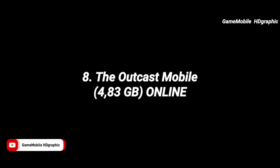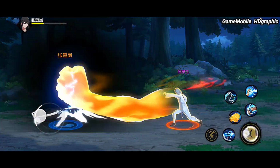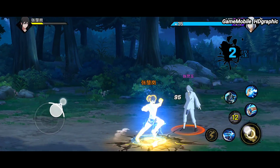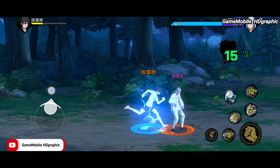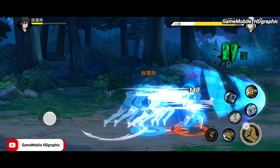The Outcast Mobile. When I play this game, I feel like I'm watching an anime. Seriously, the game has so many cutscenes to tell us about the storyline. Even the combat will be shown in visual cutscenes. It's full of voiceover. Even when we are just interacting with an NPC, it is represented with character voices. Such great attention to detail.